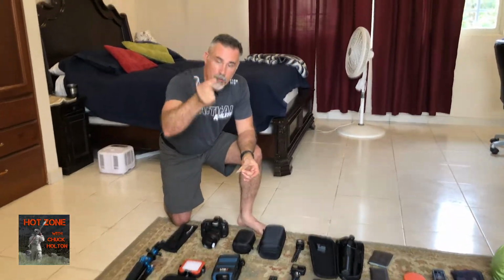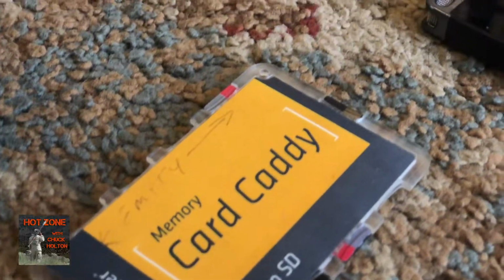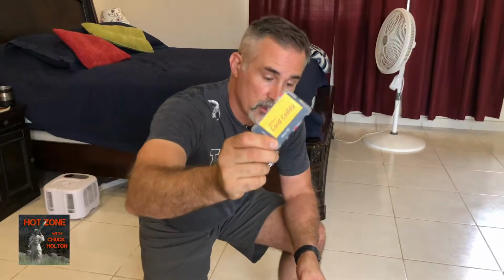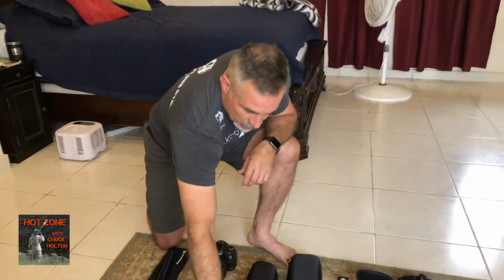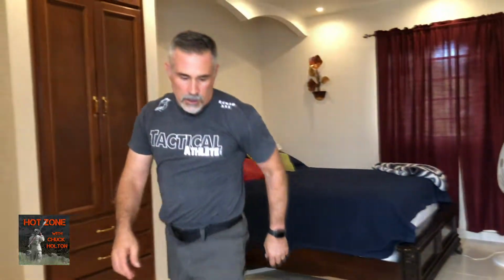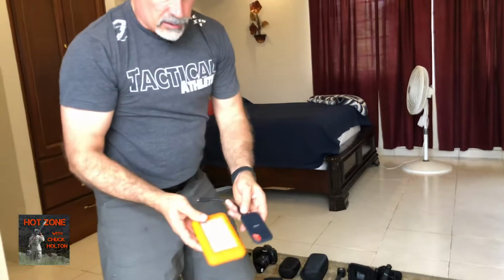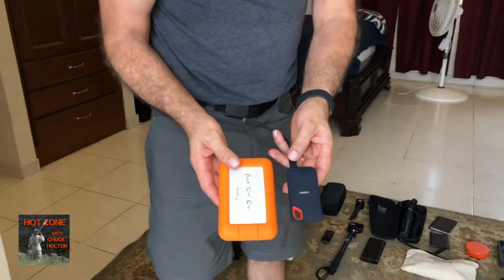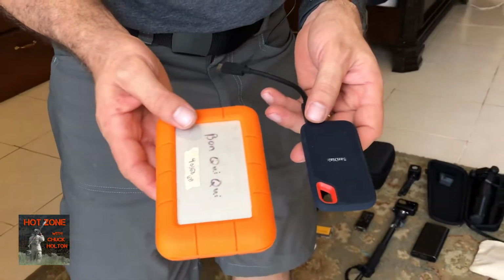These little micro SD cards are ridiculously small and easy to lose. So I always keep the original footage on the cards, but then I copy it over at the end of each day to this solid state hard drive. Now, I used to carry this external hard drive, but the difference in size and weight between these two is pretty remarkable. And like I say, I'm always looking for a way to save an ounce or two.